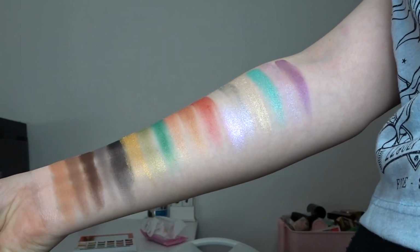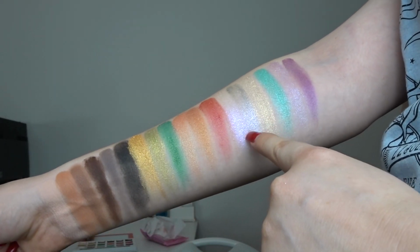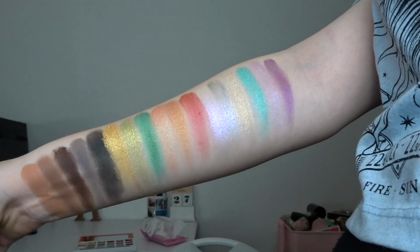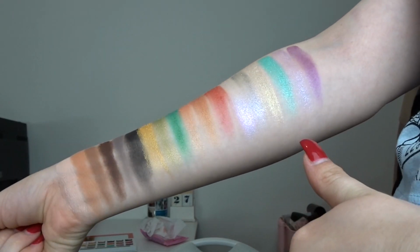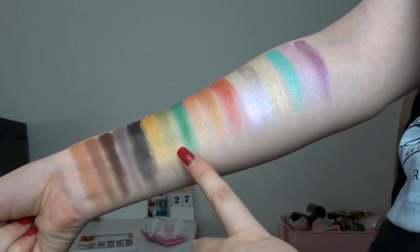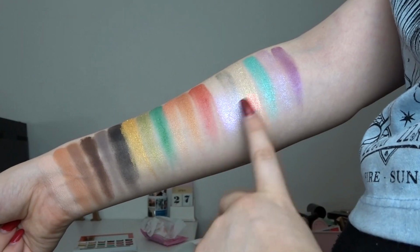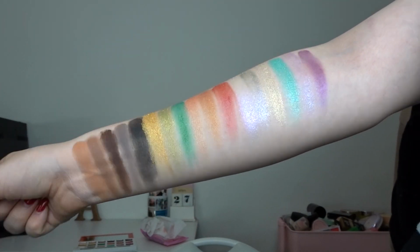The shimmers are really nice. Some of them have a couple of different formulas. So these 2 here were really soft and squidgy, whereas these ones are a little bit more hardly pressed, but they are still so pigmented. I definitely can't wait to see how they perform on the eyes. We have a nice variation of colours. We have some golds, greens, blues, purples, a few neutral options. So yeah, this is a really stunning palette, and I can't wait to see how it performs on the eyes.